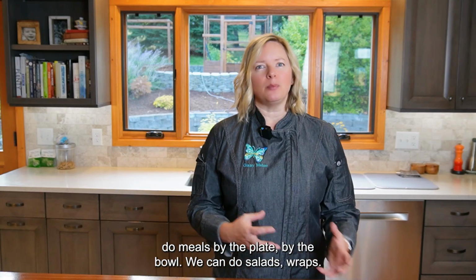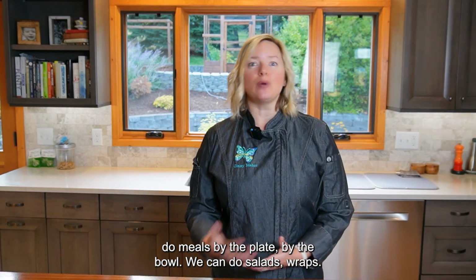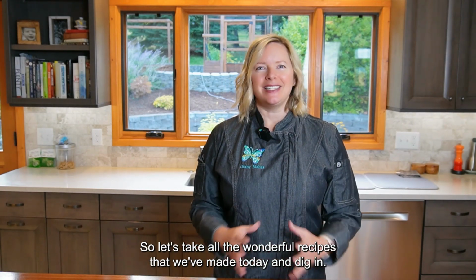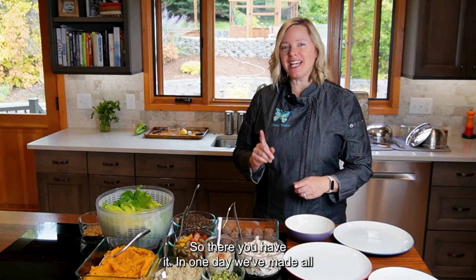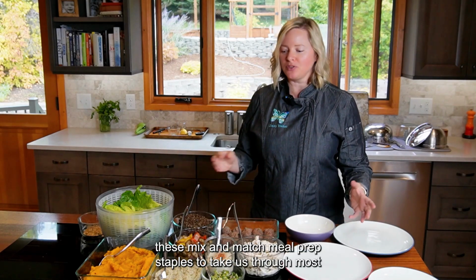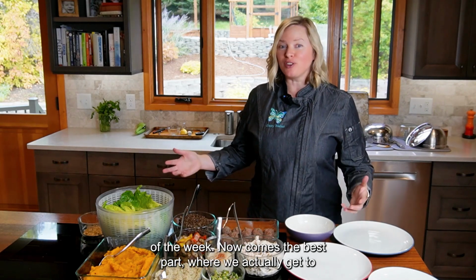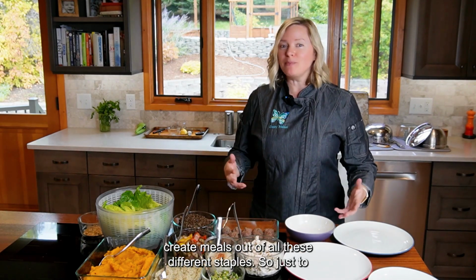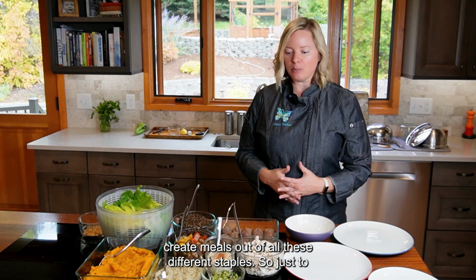We can do meals by the plate, by the bowl, we can do salads, wraps. So let's take all the wonderful recipes that we've made today and dig in. In one day, we've made all these mix and match meal prep staples to take us through most of the week. Now comes the best part, where we actually get to create meals out of all these different staples.